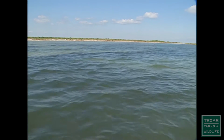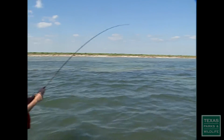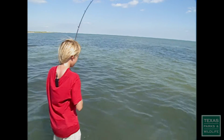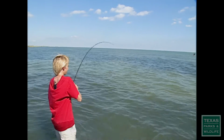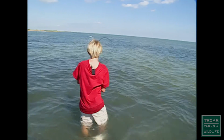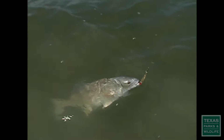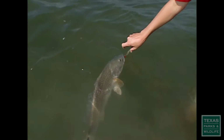What you got, Ethan? Redfish, I guess. Is he gonna be a keeper? I don't know. Might be bigger than you think, Ethan. Yeah, redfish, they don't scare as easy like trout, so you can get closer to them, and they're a lot funner to catch. Look at that, pretty fish, pretty fish.